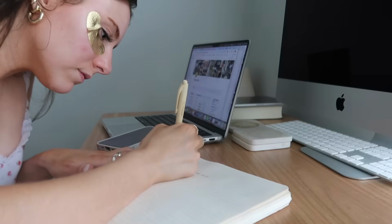Just doing a little brain dump to write down everything that I need to get done. I find that to be so helpful. I need to do a lot of organizing today. I want to go through all of my shorts and my dresser. That's the main thing on my to-do list.